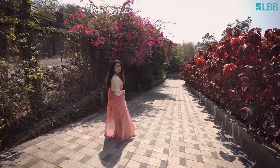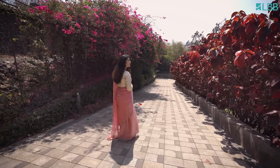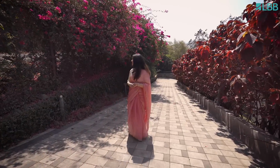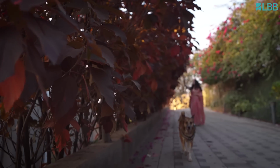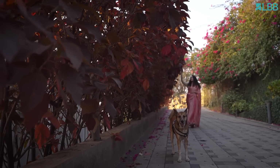All of the colorful flowers and the plants that you see over here have been planted by my mom. I love this space because it has so much color and so much life. You can hear so many birds here in the morning as well.